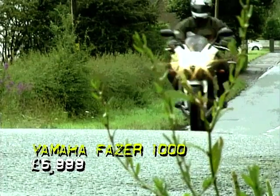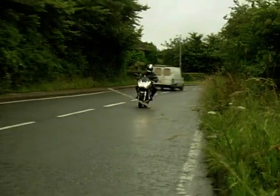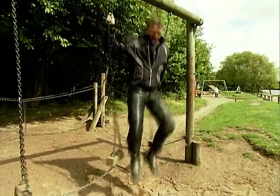The Fazer 1000 features the engines and a lot of the running gear from Yamaha's flagship sports bike, the R1. When it first hit the streets, the Fazer was immediately branded as the new hooligan tool.